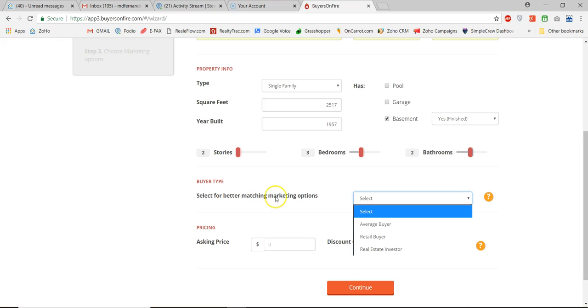So this is to select for better match the marketing options. So what kind of buyer is this? Who would we sell this house to? Well, this house in particular is going to be a retail buyer. It's going to be somebody that would live in the property, right? This is where we would put the asking price, the dollar amount that we want to sell it for. So we're going to say $350,000.